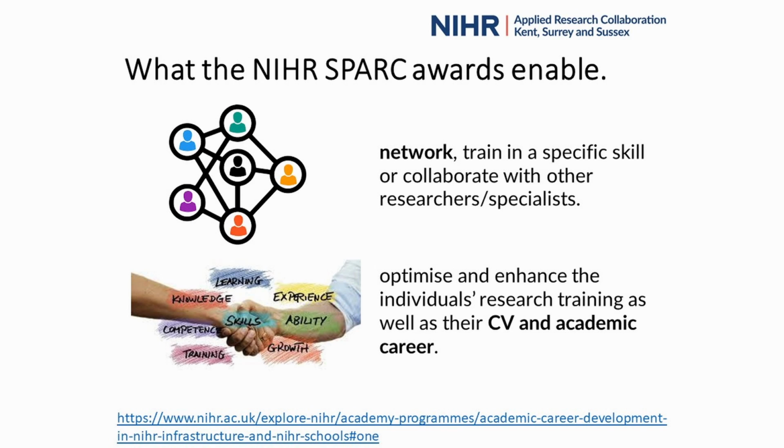So the SPARC stands for, and this is going to test me, Short Placement in Applied Research and Collaboration, I think. But anyway, it's a placement basically. And it's an award that allows people to network, to train in a specific skill or collaborate with other researchers or specialists. And it's really designed as part of their career development pathway to optimize and enhance an individual's training so that you can build your CV and progress your academic career. So the SPARC Awards are really nice small awards.